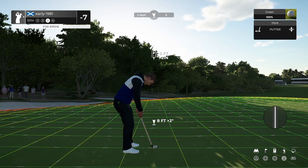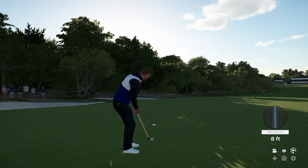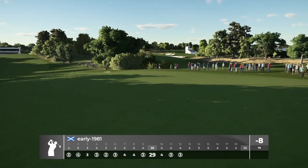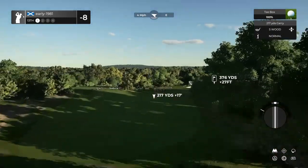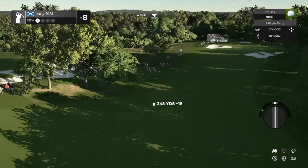Probably the easiest putt we've had of the round. Breaking both ways, counteracting each other, just hitting it straight, and it turns beautifully into the heart of the cup, and we do move to 8 under par. But really enjoy my time out here on this course, guys. It really is a spectacular version of Royal Melbourne West Coast and East Coast combined.